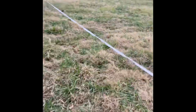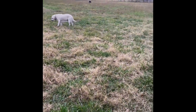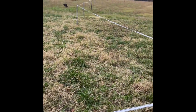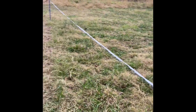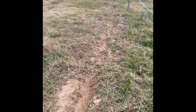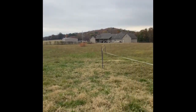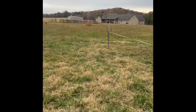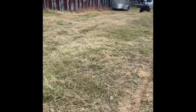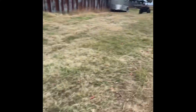Anywho, this project has taken me all day, and so I'm probably going to do my evening chores, get everybody settled in for the storm that's coming. As you can see, the skies have turned beautiful gray. Get everybody fed dinner and then start my dinner and catch back up with you tomorrow when it's pretty again.